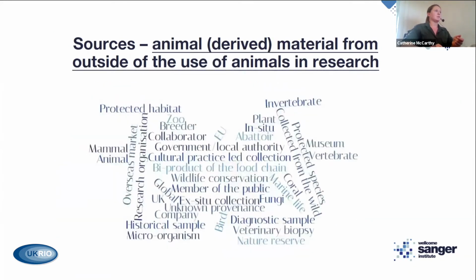Our second category is quite a large one, and it is animal-derived materials, or animal materials from the use of animals, sorry, outside of research.